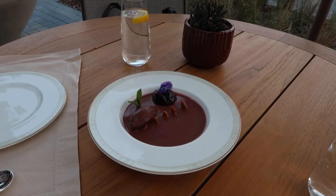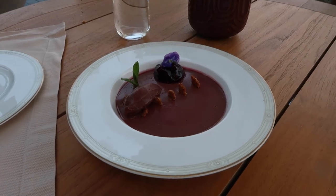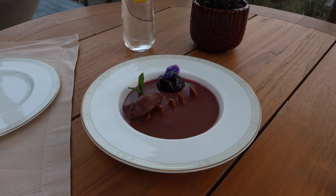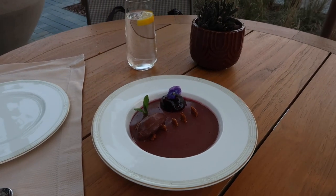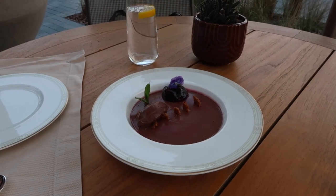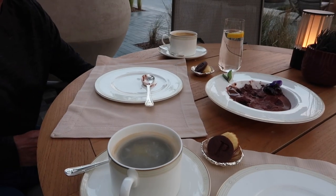For dessert, we got, it's like a Black Forest dessert. I'm very intrigued because they said that it's vegan, but it's not, no sugar, so it's not sweet. But there's a chocolate ice cream on top, so. Also cookies with our coffees.